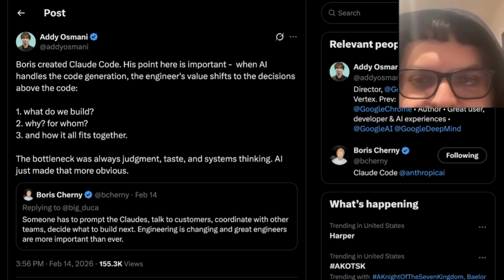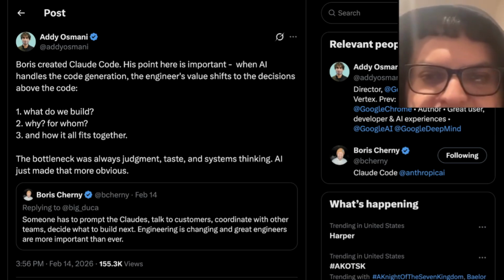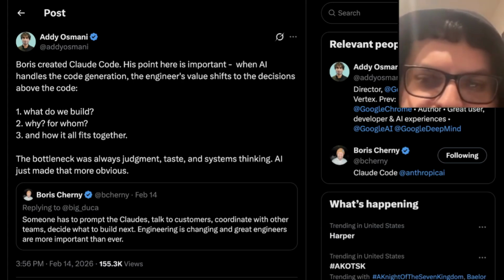He says his point is important here. When AI handles the code generation, the engineer's value shifts to decisions above the code. What do we build, why, for whom, and how it all fits together. The bottleneck was always judgment, taste, and systems thinking. AI just made that more obvious.